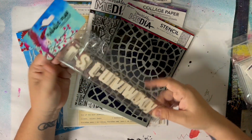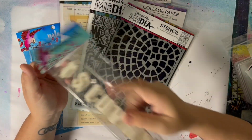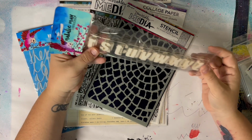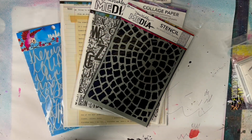This I'm excited about too. So Nat May does her own products. So she's got stencil stamps. These are new. These are the alphabet stamps that she has. This is the small grunge. I really want the large grunge, so I think that might have to be in my next order. But I'm very excited to give them a go.